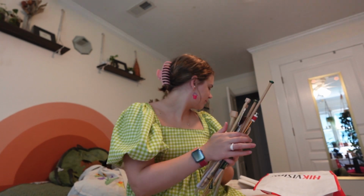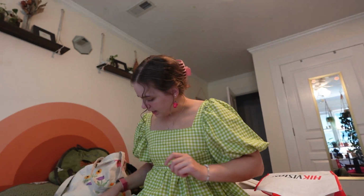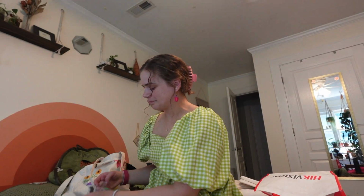Yay! Okay, still kind of on the knitting section. I got some stitch holders. I don't have one, so I thought it'd be a good thing to have on hand. And then I got some stitch markers. They have little charms on them. They're so cute. Okay.